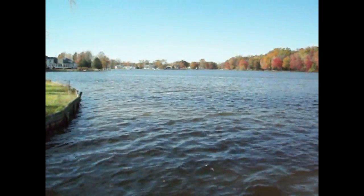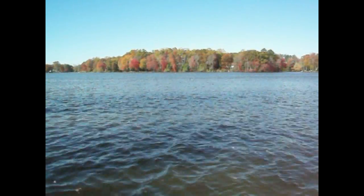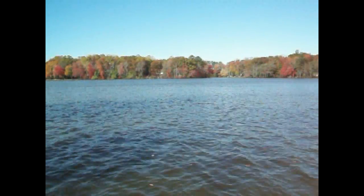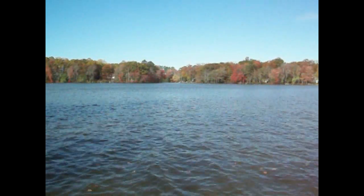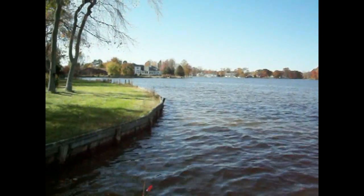Even where they're hitting right now, it's just a sand point that comes out like a great big lip. It's only about a foot, 2.5 feet deep at the end of it, and then it drops off to about 6 feet, but that's what they're in. And this is on the shady side of the lake too, just off that sand point. Alright, there you go.